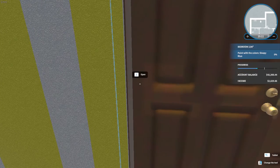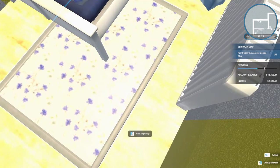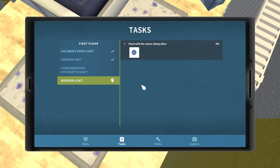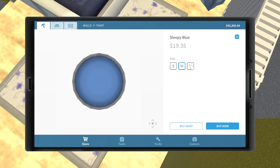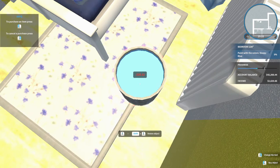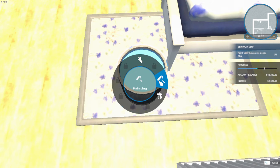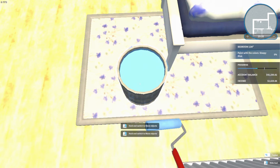Alright, so what I'm going to do is very quickly get a bucket of sleepy blue, and then we're going to paint this room, and then I think it will be time to end the episode, because obviously we will have probably exceeded our allotted time for the episode, but that's okay. We're going to buy this. It's going to be great. And then we're going to paint this room in sleepy blue.